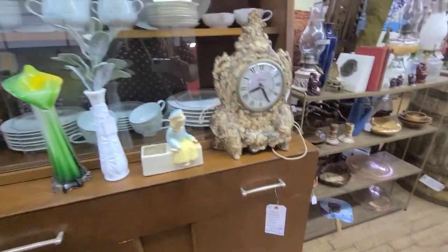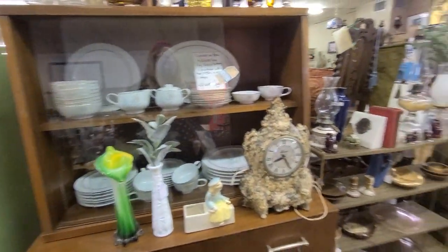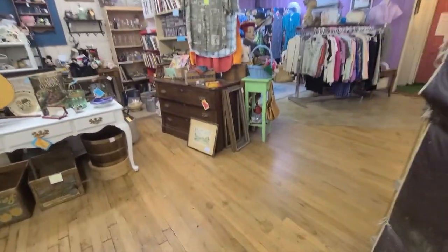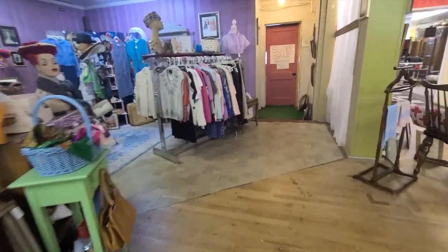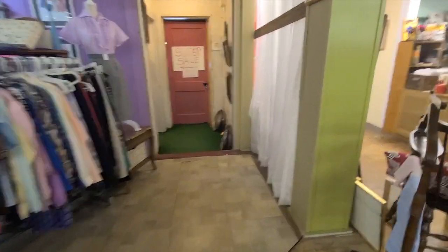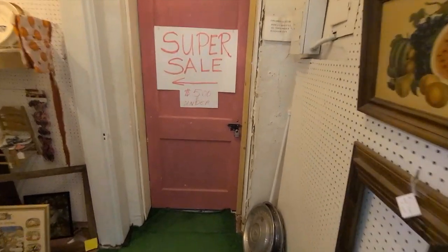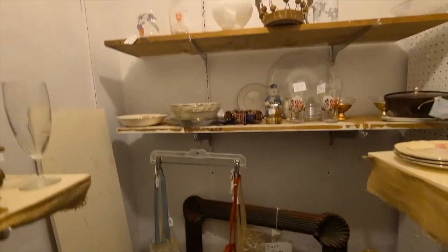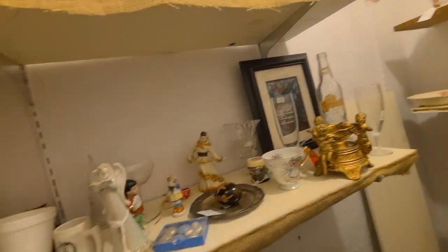If you're watching this, I would assume you've been in an antique store before. The difference between an antique store and an antique mall is an antique mall is just a larger antique store filled with a bunch of different booths with different dealers. So they pay a fee and they rent dealer space or a booth space. This is an example of a really small one that's like a closet.